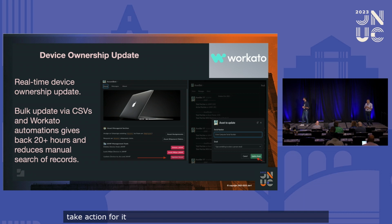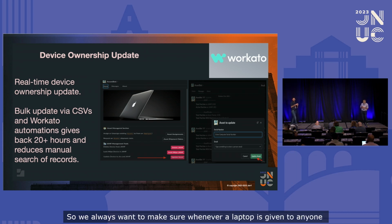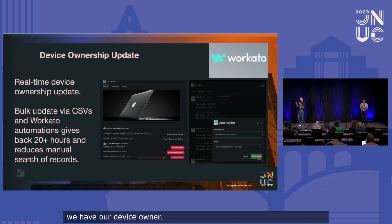Awesome. So the next thing is device ownership update. Like I mentioned, Workato is a low-code, no-code platform, right? So for example, we had our conference 3 weeks back. And of course, when you have a conference, marketing needs 20, 30 laptops, right? They're like, oh, can you send me these 30 laptops? I need it for 2 weeks. So we always want to make sure whenever a laptop is given to anyone, we have a device owner, right? And we don't want our support team to go into Jamf and manually do this update.